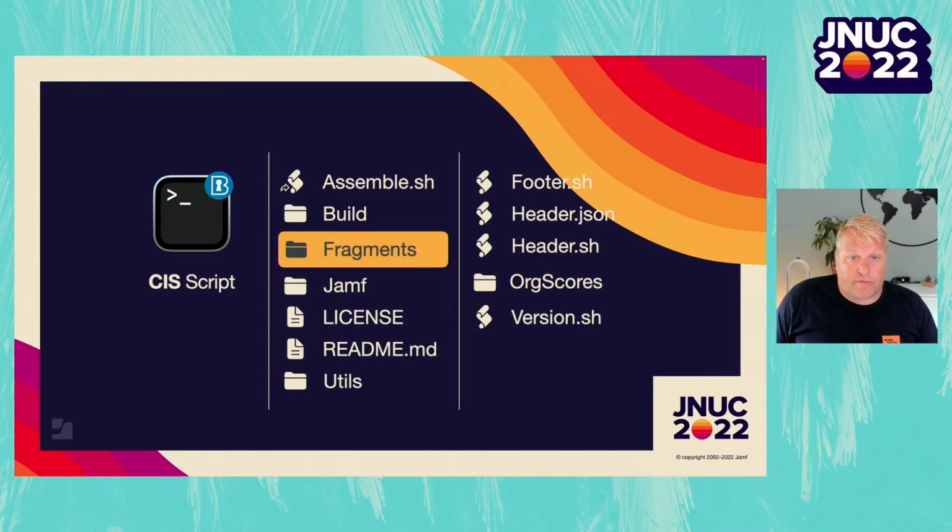In the org score folder are all the separate CIS benchmark org scores. Every CIS benchmark org score you can test separately if you need to troubleshoot or extend it with a new OS. Let's have a look at how the CIS benchmark org score looks.